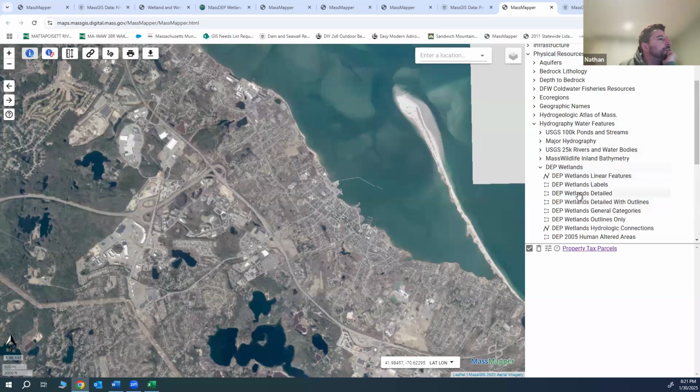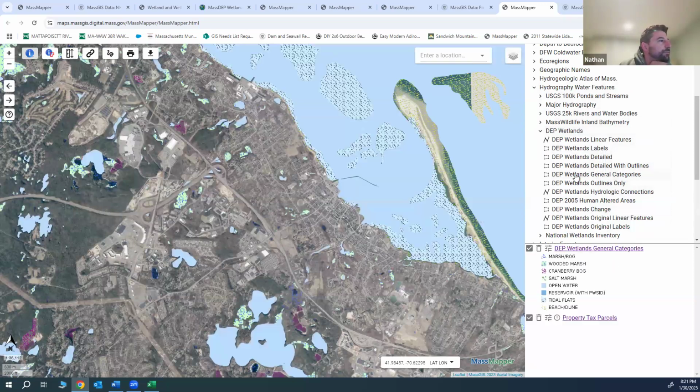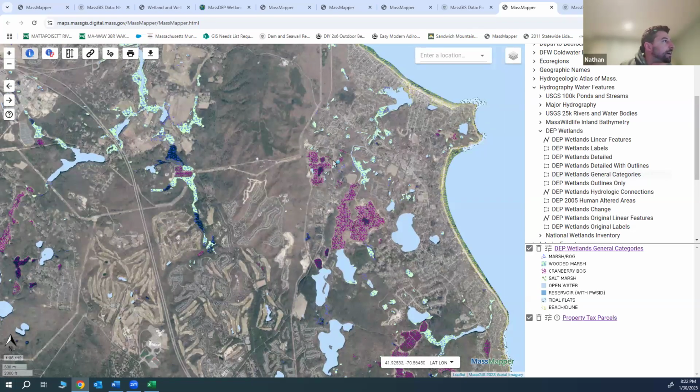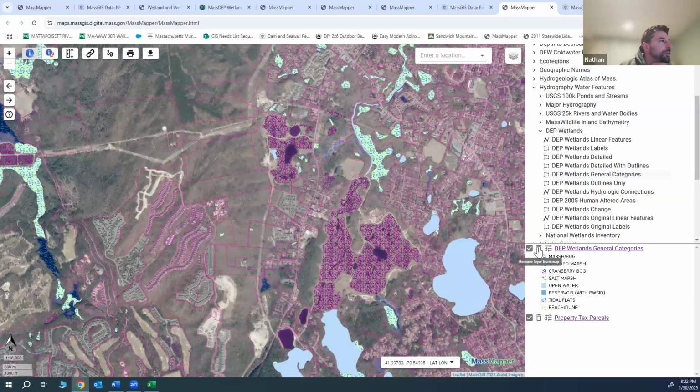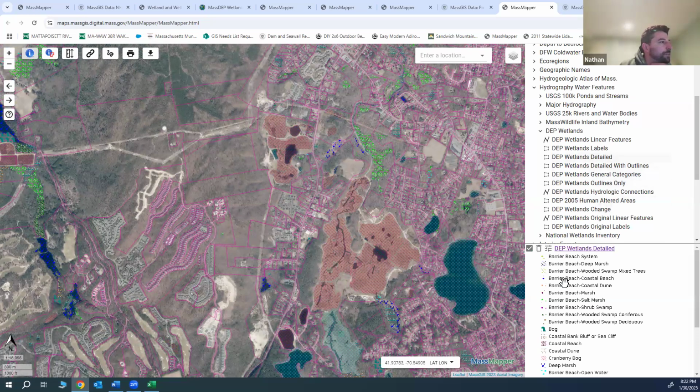wetlands. Yeah, so DEP wetlands, basically they break down the polygons a couple of different ways. So you can see, like, general is good, and it gives you an icon based on what it is. So open water, beach, salt marsh, freshwater marsh, cranberry bog, things like that. So you'll notice that layer turns on a few different hatches. If you really get into it, if you do detailed, it breaks it down very specifically.